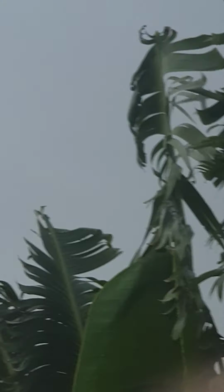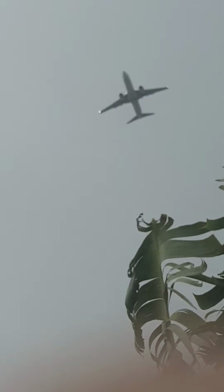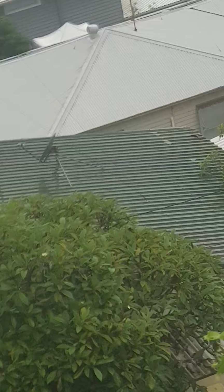Plane taken off. Take a look at this. Yeah, they're taking off this way now. Taking off this way now. Yeah.